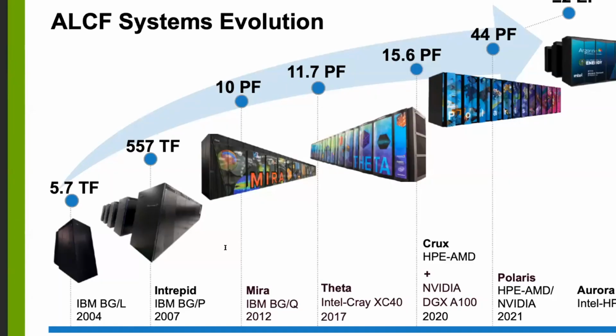Maybe what's not evident to you after the last few days is that this is a progression of machines that we have been on, right? So ALCF has had systems going back to 2004, and we've been in this progression where we're steadily upgrading our machines every 5 years or so. And we will continue this. And so you're learning about Aurora today. We will carry that machine forward and do great science with it.